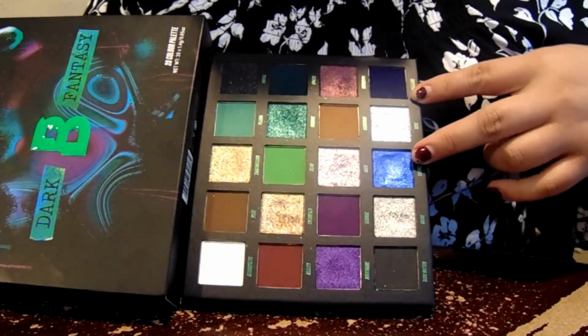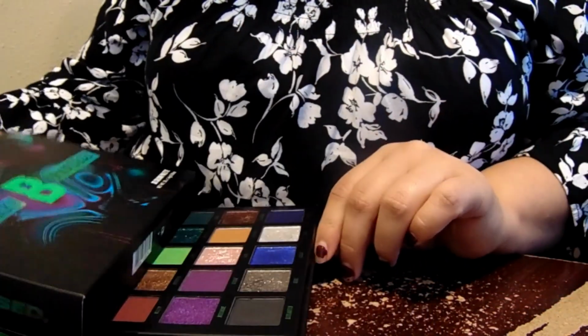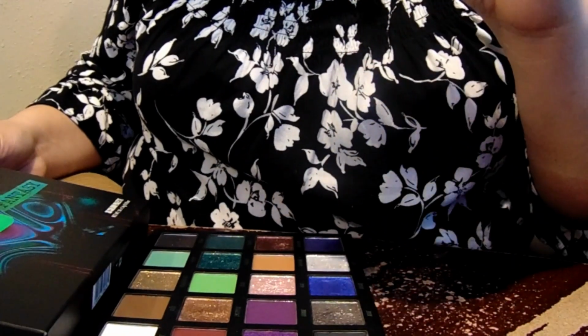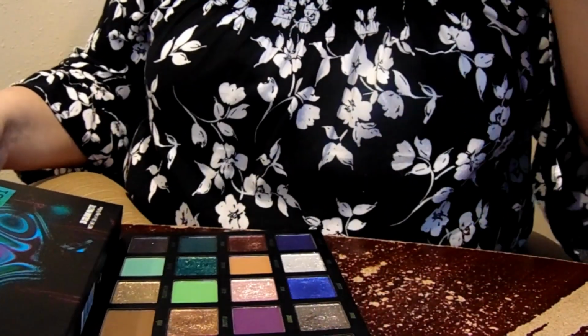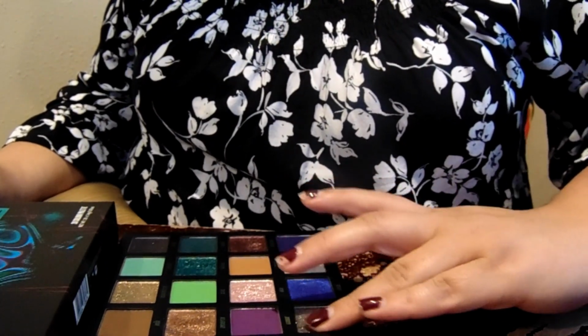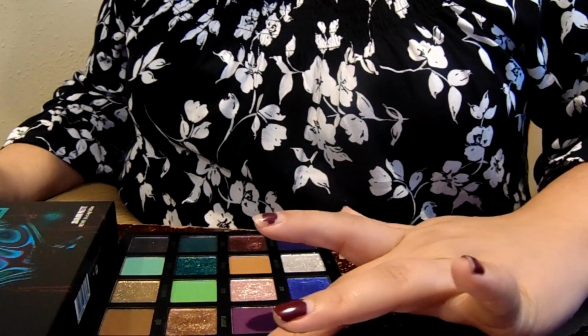I'll swatch these two at the end, but I want to swatch the ones that kind of surprised me the most. The ones that I wasn't expecting to like as much were applied differently, looked like a different color once I actually applied on my eye. I want to talk about Grime, which it was hard for me to describe this color. In the pan it looks like a gunmetal. I also want to do Nightmare.